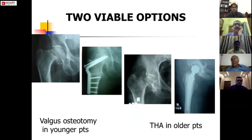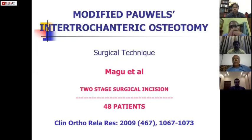And in a neglected case, the best answer, you can say biological method, even you can say, sir, fibula grafting. If neck shaft angle is good, you can fix with a screw and put a fibula. But if neck shaft angle is less, you have to correct the coxa vara also. You think of osteotomy and say osteotomy, you will never fail, I can tell you.